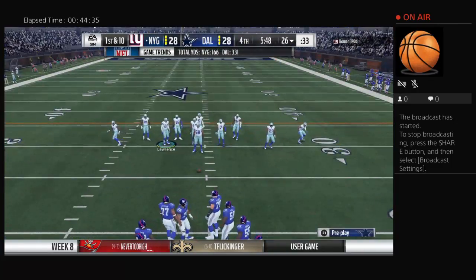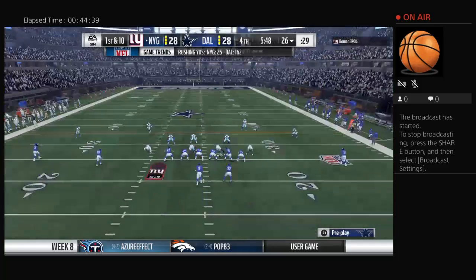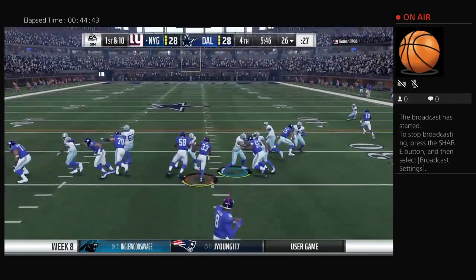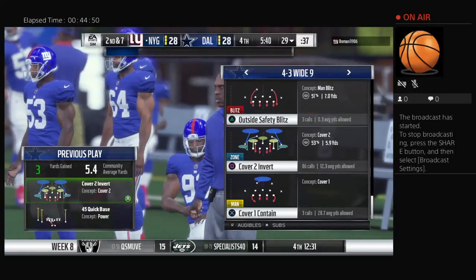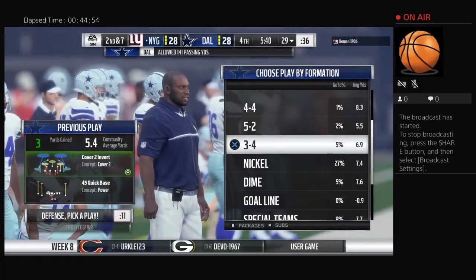And when you start plotting for this drive, when you start thinking to yourself, okay, what are we going to do? You don't go away from what you did before because that worked. But you have to be prepared for wrinkles and counters because you know they'll make some adjustments. He takes this for 3 to the 29. Not much happening there on first down. I thought there might have been a hole for a split second. Yeah, but it dried up pretty quickly, didn't it? Closed fast.